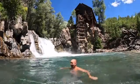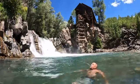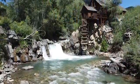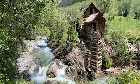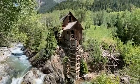Although they call it the Crystal Mill, it was actually a power area. It was to make compressed air so that they could work in the mines. It was constructed in the 1800s, a beautiful spot. Yes, you can swim there. However, you do need to pay the $10 to walk the little trail down there. It is privately owned, and for good reason. A lot of people get upset it's privately owned, but I love it because they are protecting this resource.